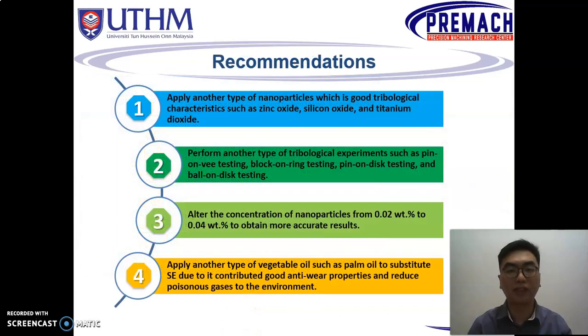So for the recommendation, first one is to apply another type of nanoparticle with good tribological characteristics, such as zinc oxide, silicon oxide, and titanium dioxide. Second one is to perform another type of tribological experiment, such as pin on V testing, rod on ring testing, pin on disc testing, and ball on disc testing. Third one is to change the concentration of nanoparticles from 0.02% to 0.04% to get a more accurate result.